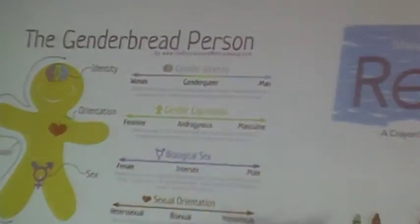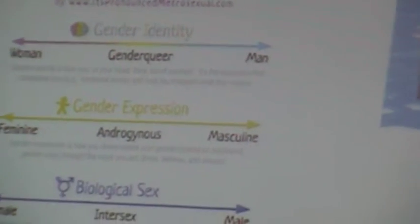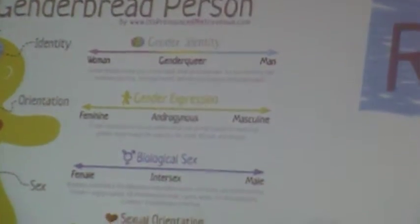There's a QR code for the gingerbread person, so if you would like to just save that, it might be a useful resource. Mm-hmm. We'll leave it up here.